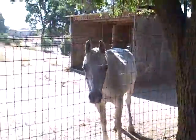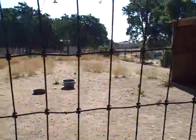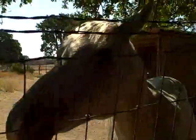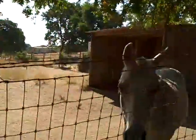It looks to me like this roof is a concrete slab. Oh, hello. How are you? You aren't a biter, are you? No. Oh, yeah. Came over to visit. Here's the back pastures.